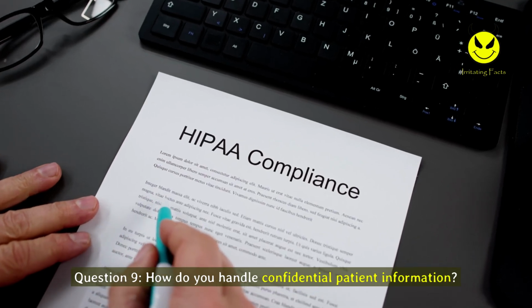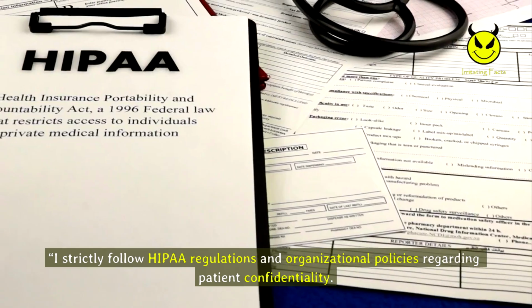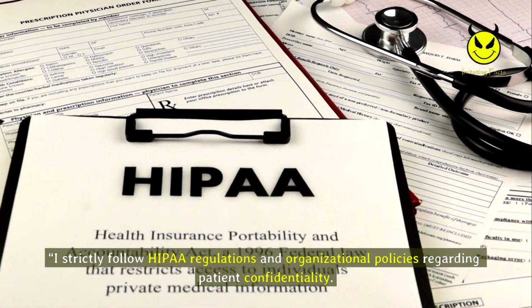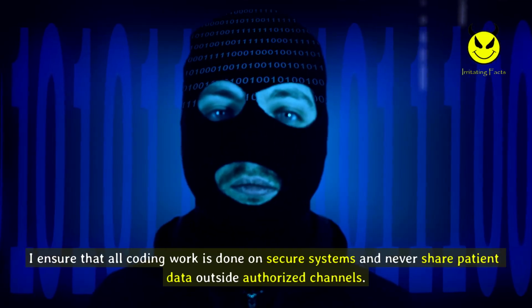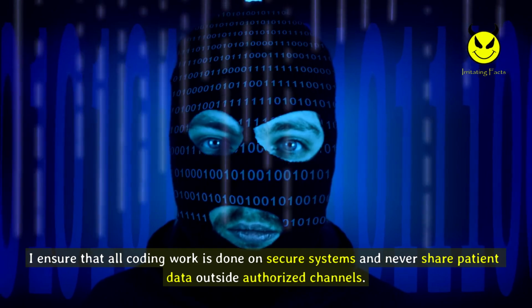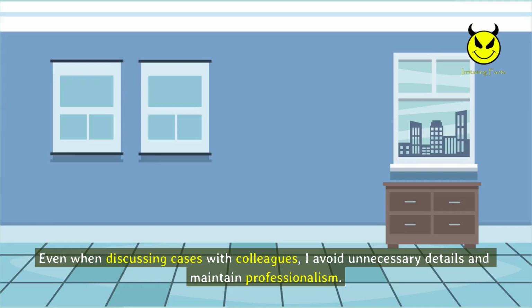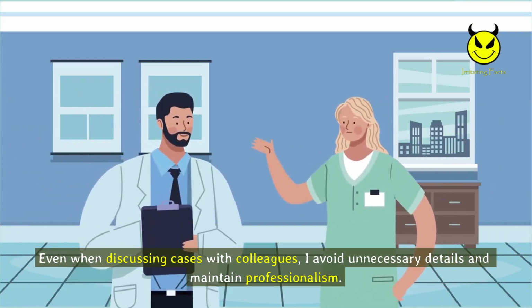Question 9. How do you handle confidential patient information? Answer: I strictly follow HCPCS regulations and organizational policies regarding patient confidentiality. I ensure that all coding work is done on secure systems and never share patient data outside authorized channels. Even when discussing cases with colleagues, I avoid unnecessary details and maintain professionalism.